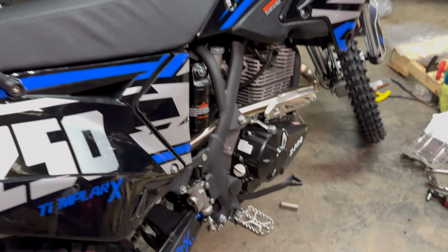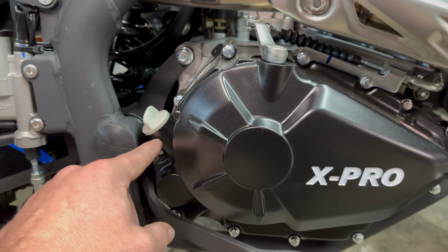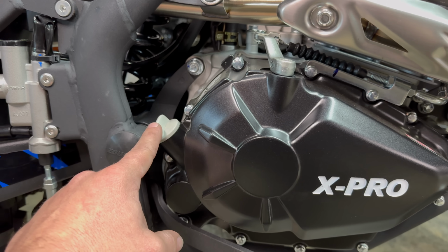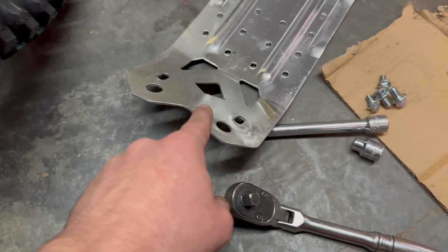So now we want to go ahead and change our oil, because yes, it does come with oil, but just to save money, I'm sure it's absolute garbage. And it does say in the instructions to change your oil to a high quality 10W40 before starting it. Unfortunately, they do not have a hole for your drain plug. So you have to take your skid plate off, which is two 8mm and two 10mm bolts.